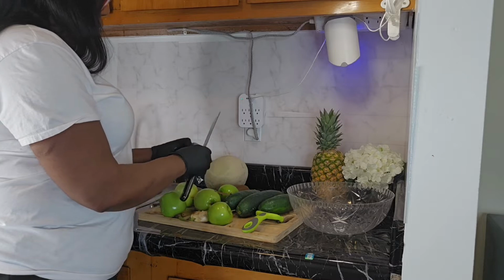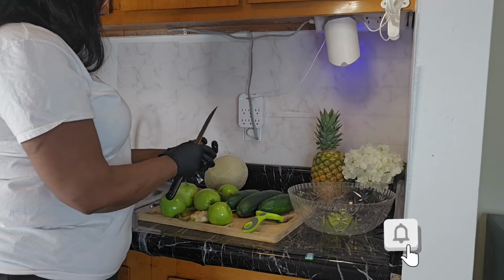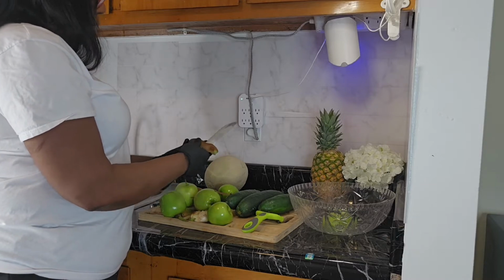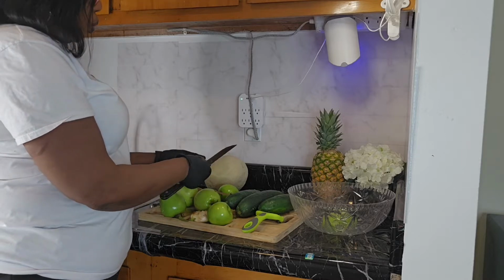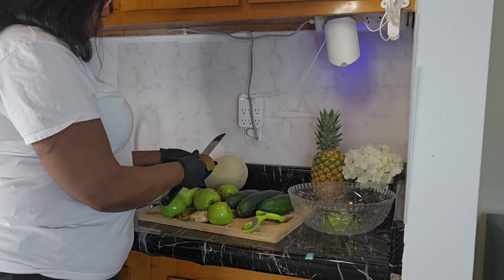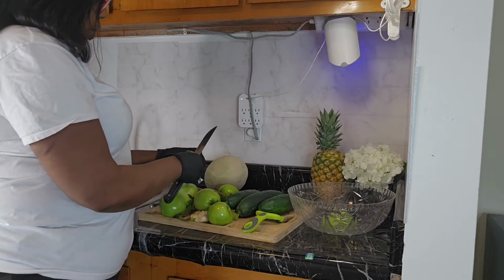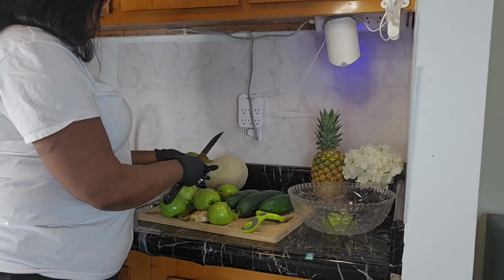This kiwi, it has a lot of benefits, like vitamin C. You can get more vitamin C from this than orange. That's how powerful this kiwi fruit is. And fiber, that is what keeps you from being constipated.